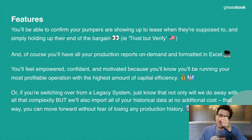In the case of those of you who are switching over from a legacy system, just know that not only will we do away with all that complexity, but we're also going to import all your historical data at no additional cost. So that way you can move forward without fear of losing any production data that you might have already had stored in your other system. So again, no more overkill, no more complications, no more nickel and diming, no more high-priced solutions, just a simple, cost-effective app, the right tool for the right job.